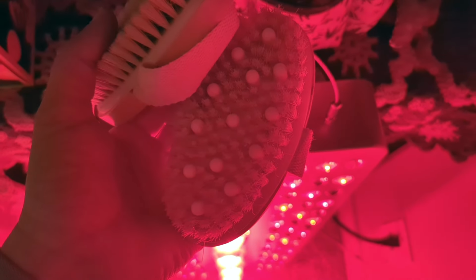This is a set of dry brushes that I got from Amazon. There's one that's more of a massage brush that's pretty stiff. And then this is a nice soft dry brush. And this set of two brushes was less than $6. It was $5 and some change.